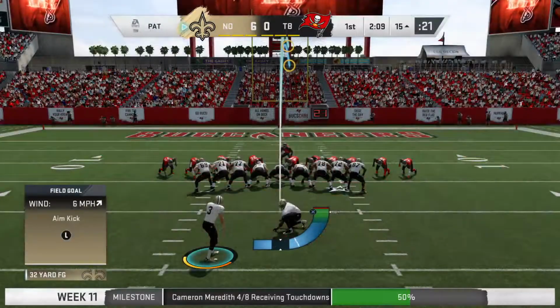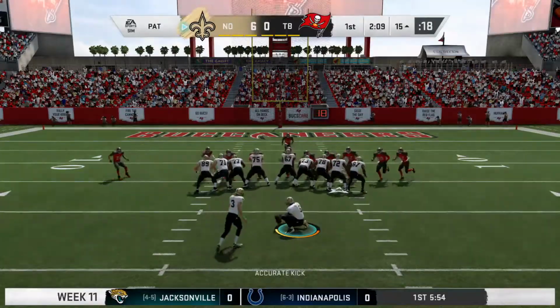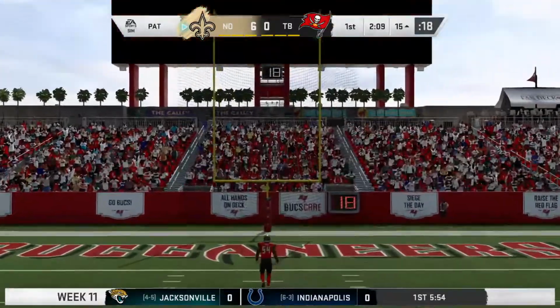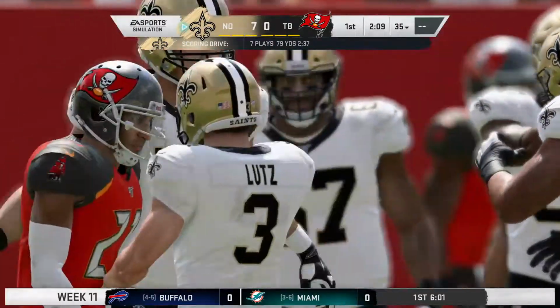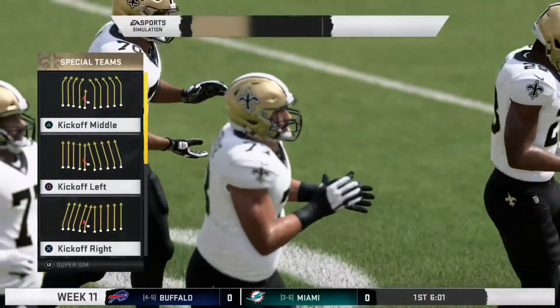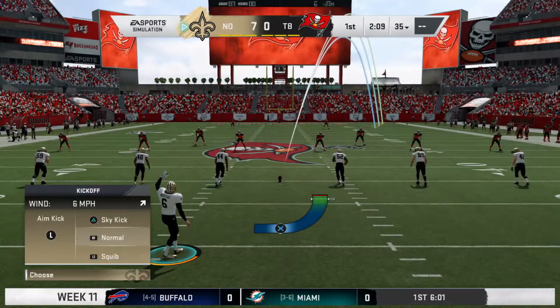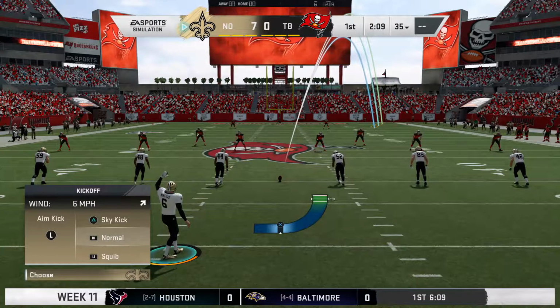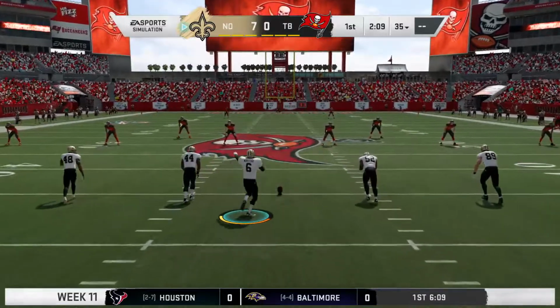Will Lutz on for the point after. And it's good as the Saints have a 7-0 lead. So this drive spans 7 plays, and it ends with a touchdown for New Orleans. Morstead out now following the touchdown to kick.